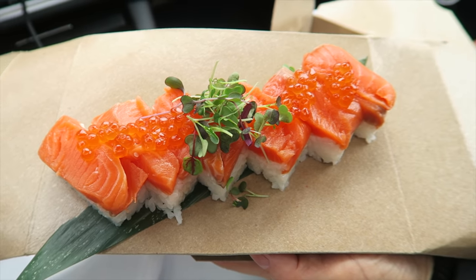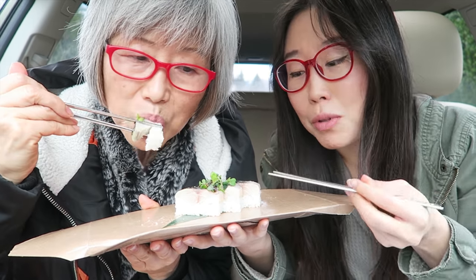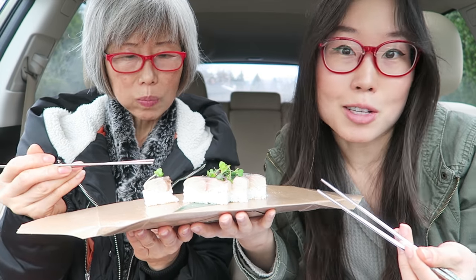We refolded the to-go boxes, so they kind of look like plates now. In previous food tours we filmed in Washington, we were able to take things to go. But this is raw fish. You don't want it sitting in your car for hours. You want to eat it as fast as possible.